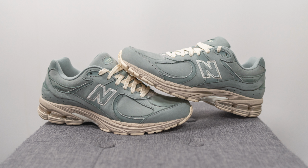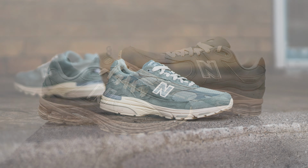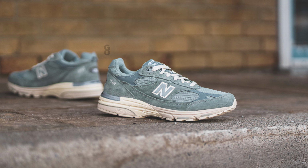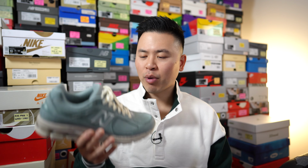And in my opinion, if I had to choose one, I would go with the 993 just because there's more textural variety and there's a bit more visual interest in that silhouette compared to these ones. But if I took an L on those 993s, then I would probably be holding onto these in my collection. It's just that, as I said, there's really no point for me to keep both.